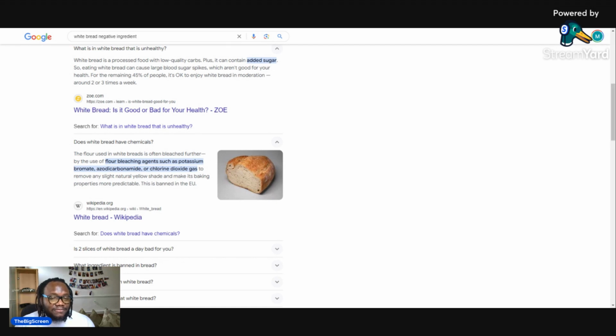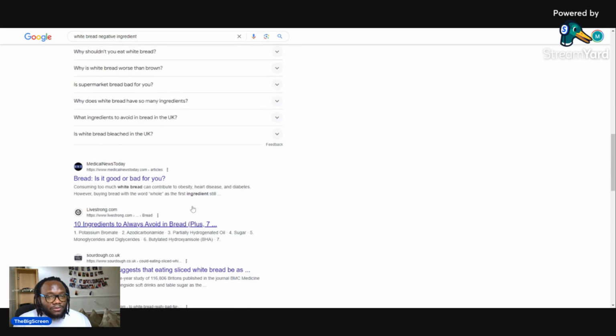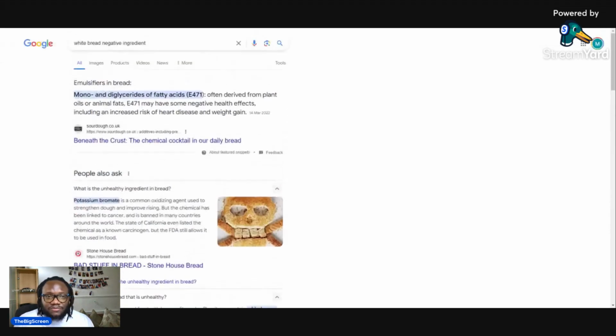This is banned in the EU. Yeah, it's banned in the European Union. In the US, the 10 ingredients to always avoid in bread: potassium bromide, that's what we're just saying, azodicarbonamide, partially hydrogenated oil, sugar always, monoglycerides, and diglyceride, butylated hydroxyanisole. Sorry if I can't pronounce those words, they're quite too scientific for me.